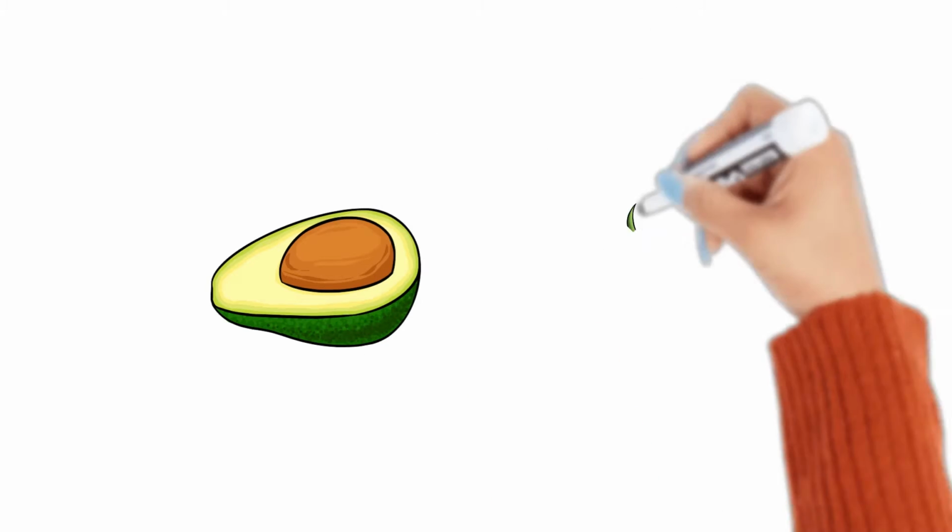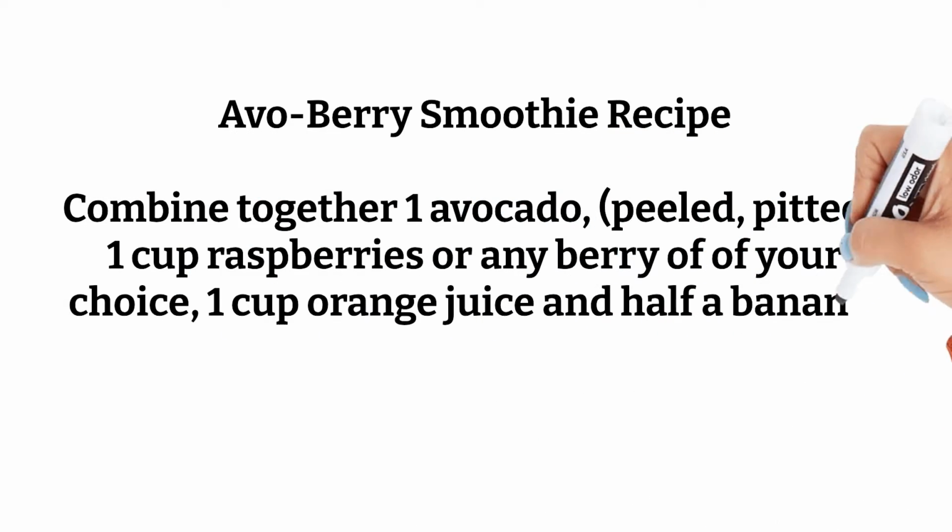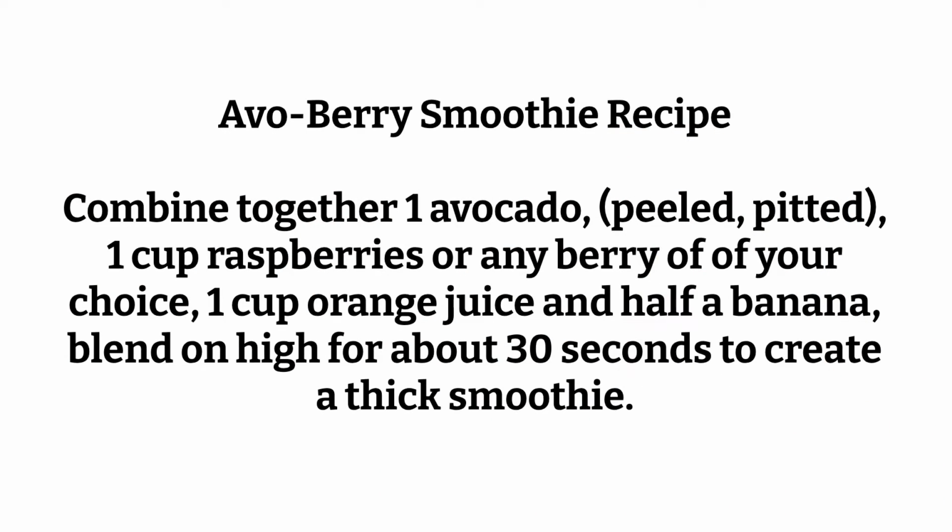1. Avo Berry Smoothie. Combine together 1 avocado, peeled and pitted, 1 cup raspberries or any berry of your choice, 1 cup orange juice and half a banana. Blend on high for about 30 seconds to create a thick smoothie.